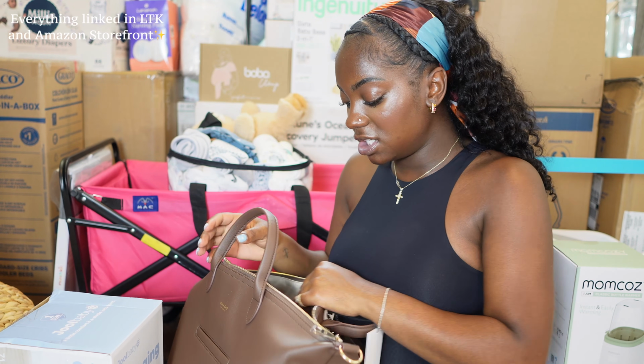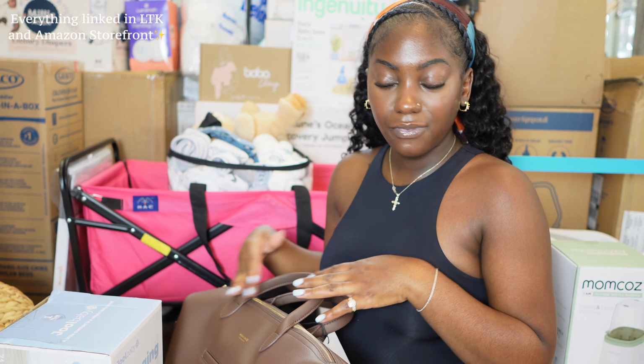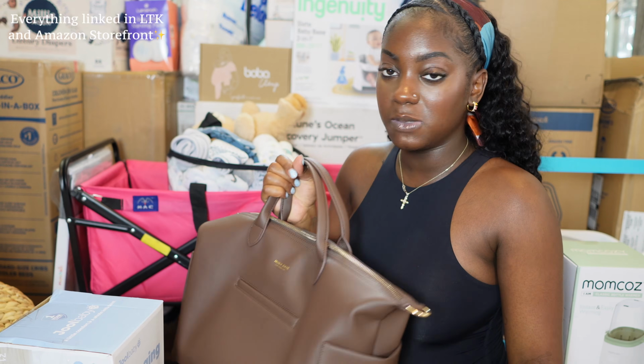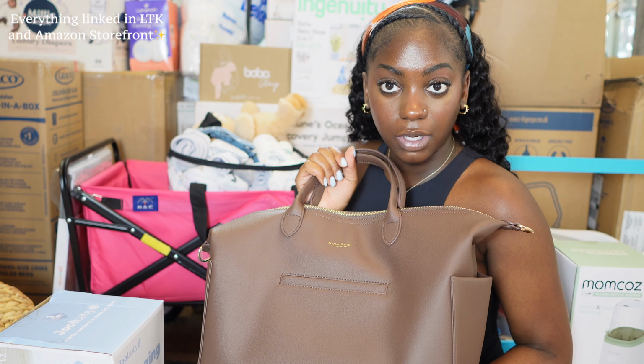It's very spacious, and so I feel like I'm probably gonna put not only the baby stuff, but obviously all of my things in this bag. So this is kind of gonna double as not just a diaper bag, but also a purse.